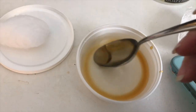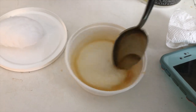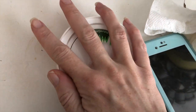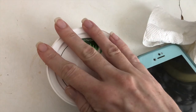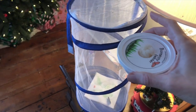Just use a little bit of warm water and the honey. Make sure it's all mixed up like that so that there's no clumpies. And this is the first time I've used anything like this, so now the cotton ball is supposed to soak it up and they'll be able to drink from the cotton ball. Okay, soak it up. Now the mission to get this in here. Incoming. Watch out, everybody.